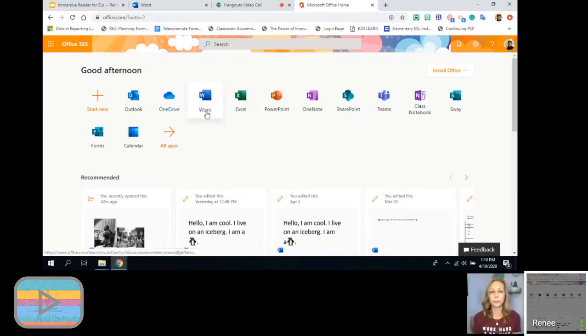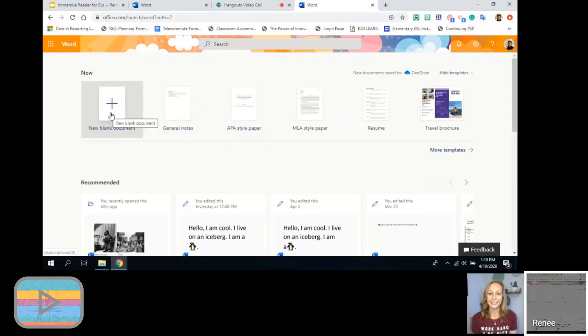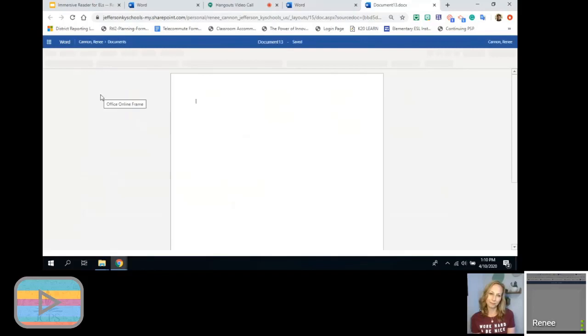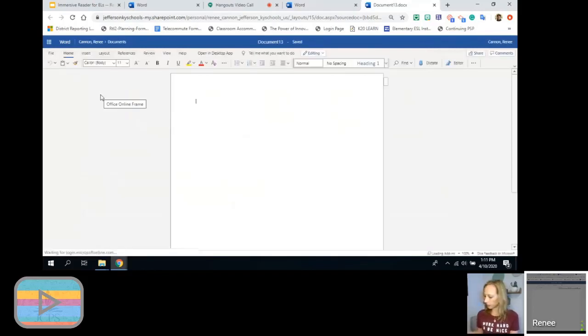So we're going to be in Microsoft Word today. And so I'm going to go ahead and open a new document. I'm just going to do a new blank document by pressing this plus button here. All my other files that I've created are down below. And so I'm just going to start with a new one because there are different ways you can start with Immersive Reader. So the first way is just to open a new document and create some text. Oh, and let me start with this a little bit bigger so you can see.